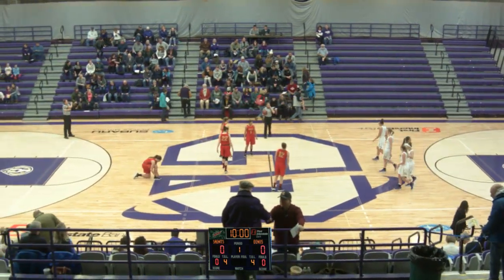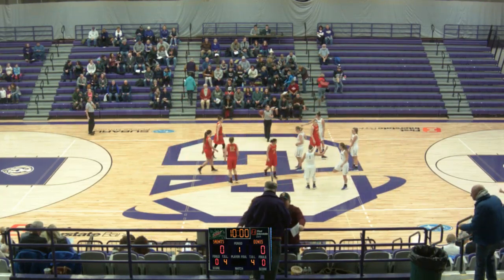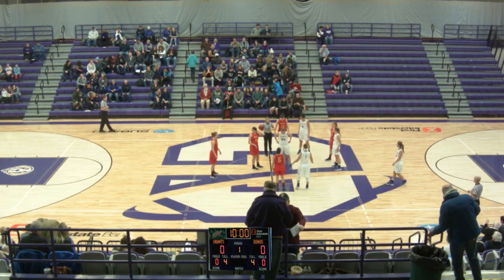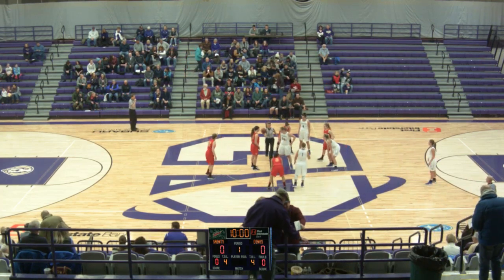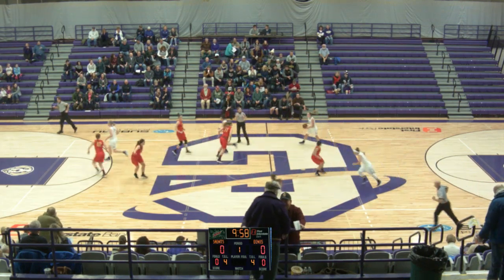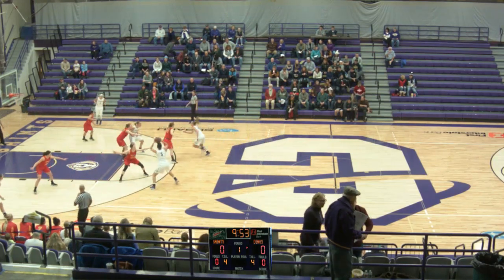Tonight the Saints will be starting number 24, Hannah Dean, number 1, Bailey Pasta, number 5, Michaela Dowdy, number 10, Christina Dean, and number 4, Danielle Wagner. The Saints control the tip off the bat.